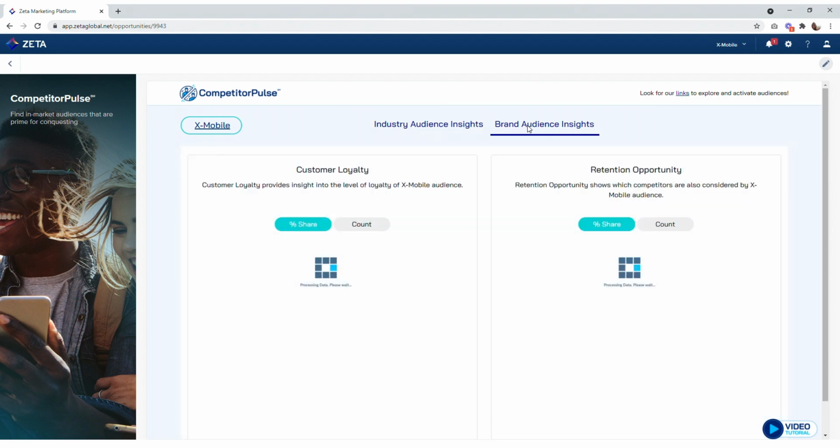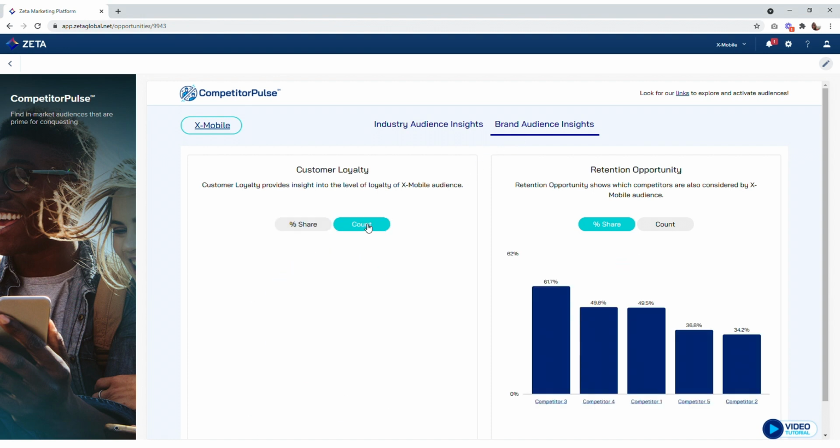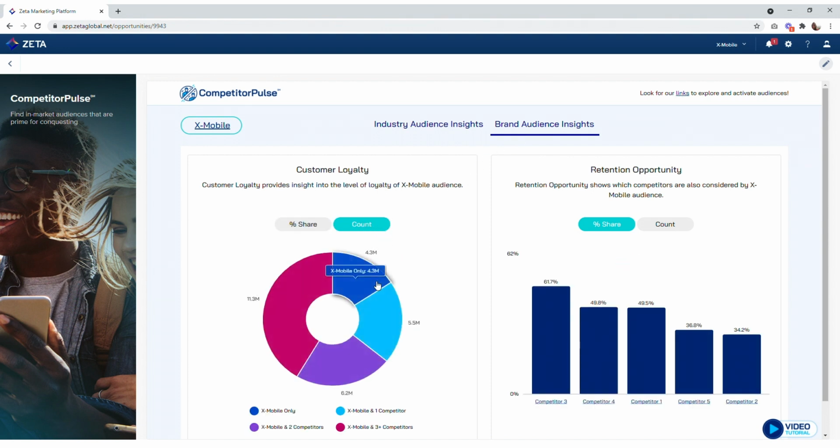It tells them exactly what the retention opportunity is and what the conquesting opportunity is. And you can see here, XMobile actually shares 26.6 million customers in the household with competitor 3. This would be a great target to go after and conquest directly back into their brand.